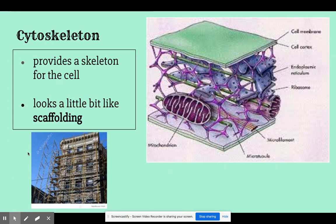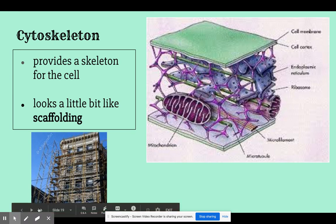The cytoskeleton is kind of like an interlinking fence that runs all throughout the cell. It looks a bit like scaffolding, and what scaffolding is, in case you're not familiar with it, it's in the picture that's below or outside the building. So it's kind of like the skeleton for the cell. The cytoplasm fills in all the empty space, but the cytoskeleton provides a network, a way for the different organelles to move throughout the cell.